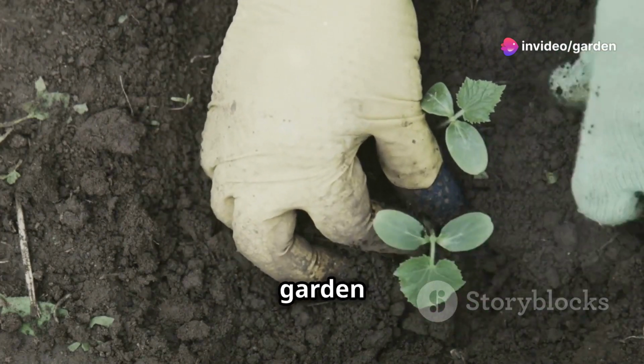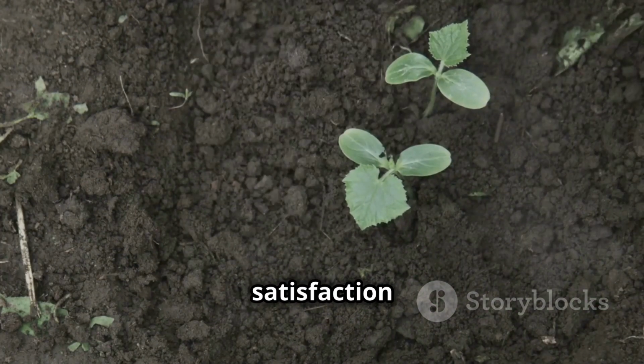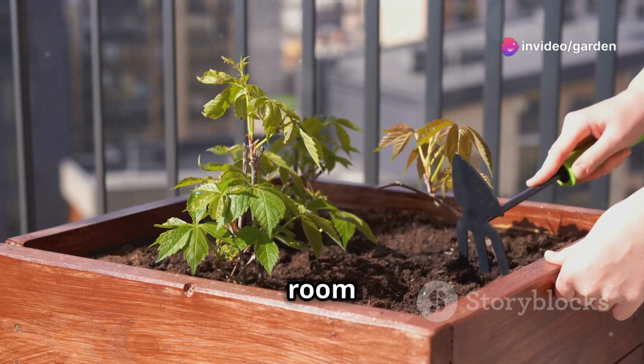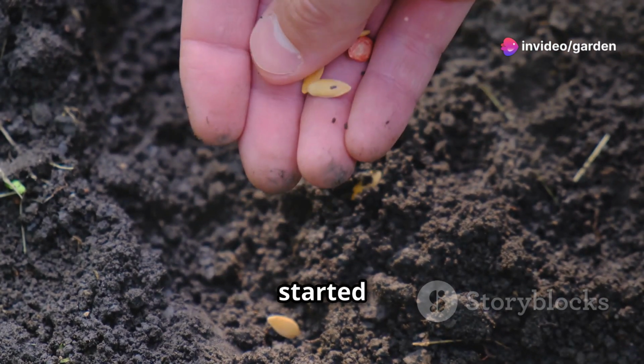Starting an heirloom garden is a rewarding journey that connects you with nature's bounty and the satisfaction of growing your own food. Whether you have a sprawling backyard or a sunny windowsill, there's always room for a touch of heirloom magic. Here's a step-by-step guide to get you started.